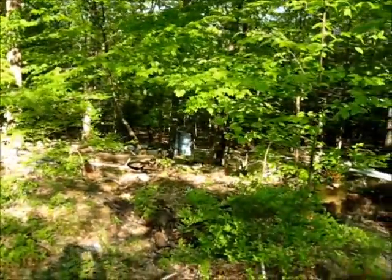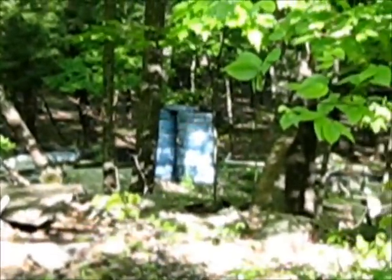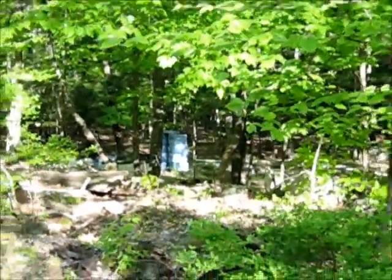See if I can zoom in and show you. You can sort of see that. There's stacks of these containers in the forest. I have no idea what they would have been because there's no water gasket. They're not sealed, but one day I'll figure out something to do with them. There's a birdhouse I'm going to use one day.